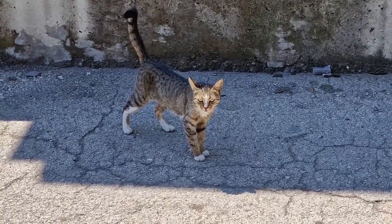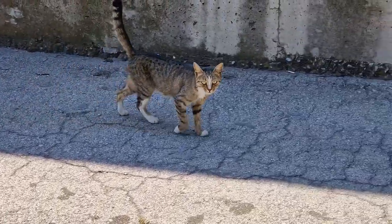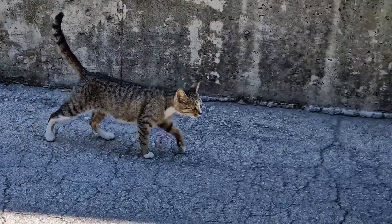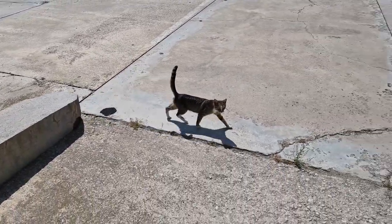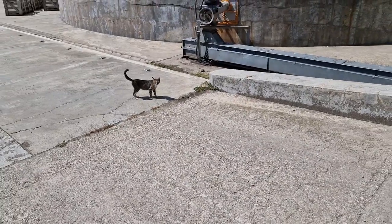Come on, come with me. I know where there is another pigeon. Let's go. She's following me like a dog now. Come on, we're almost there. Let's go. I have a true retriever now. Hey, come on.